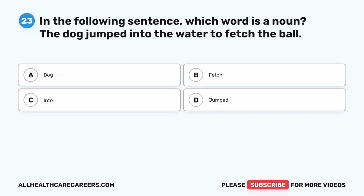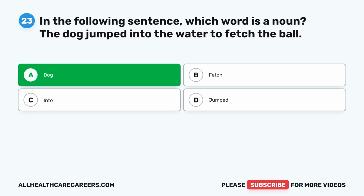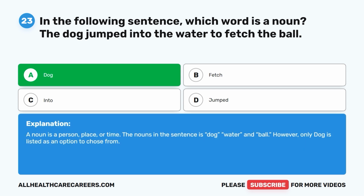Question 23. In the following sentence, which word is a noun? The dog jumped into the water to fetch the ball. A. Dog. B. Fetch. C. Into. D. Jumped. The correct answer is A. Dog. A noun is a person, place, or thing. The nouns in the sentence are dog, water, and ball. However, only dog is listed as an option to choose from.